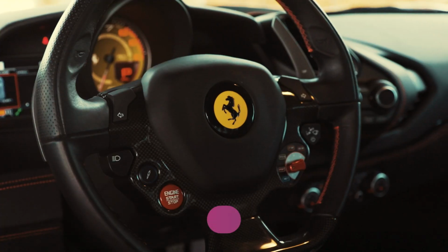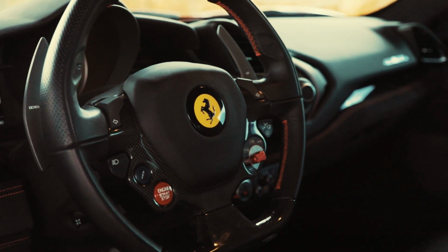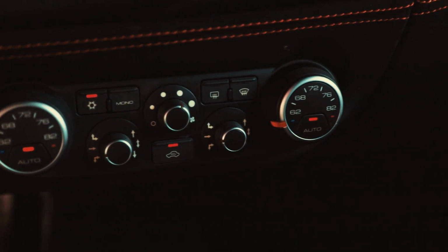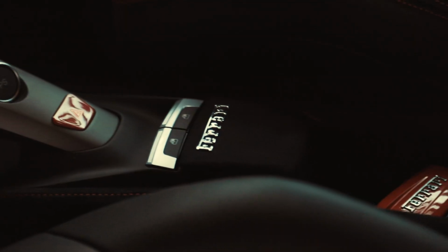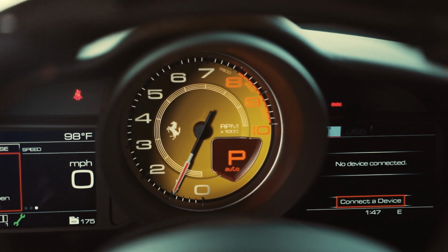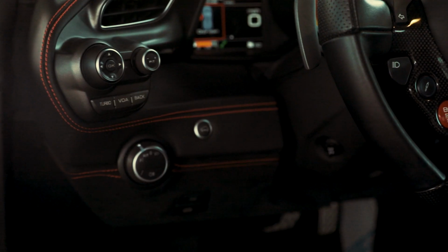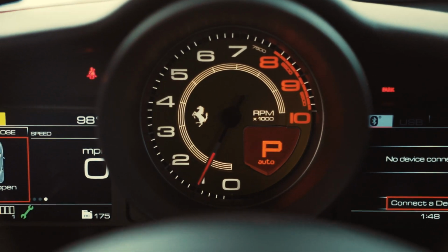A low-down sitting position suits the purpose of the 488 GTB, and the seats are super supportive. It's a typically racy interior with loads of suede, leather, carbon fiber, and metal trim covering the dashboard and door panels. A centrally mounted tachometer takes pride of place ahead of the driver, but there is no central infotainment screen. Ferrari obviously thinks this would detract from the driving experience.